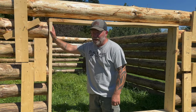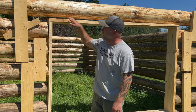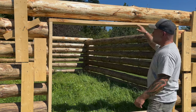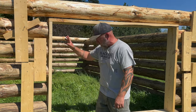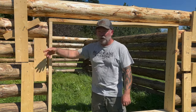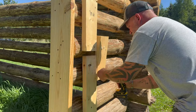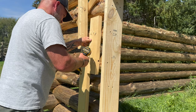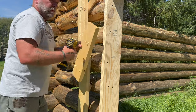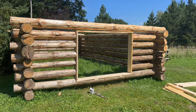Well, so far, not too bad. Of course, when you're working with logs and log cabins, you put something straight in, and it really makes it obvious where you're not quite as straight. But this is straight, this is level, this is plumb. We're all good here. Now we can take these support pieces out, and it'll look a lot better. And now that we got the support boards down, we can start putting some trim around.